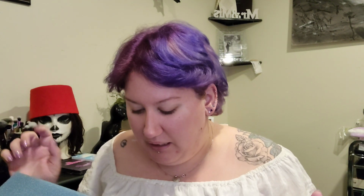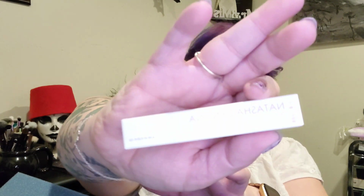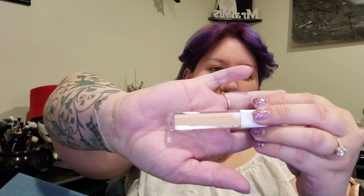I actually haven't looked at the ingredients on this yet to see if it'll be good for me, but it's a nighttime one, so I'm not gonna use it right now anyway, so I'm just gonna put that aside. More Natasha Denona. I got the Transfix Concealer, which again, I took a look at this, but haven't actually tried it yet. So I've got 2 Natasha Denonas to try today. It's a little bit dark for me right now, but if I just use a smidge, which is really all I do anyway, it's more of an eyeshadow primer than anything else.